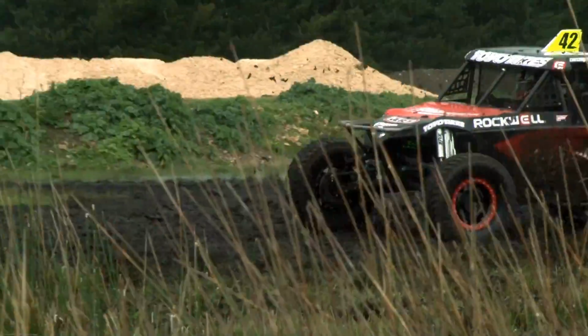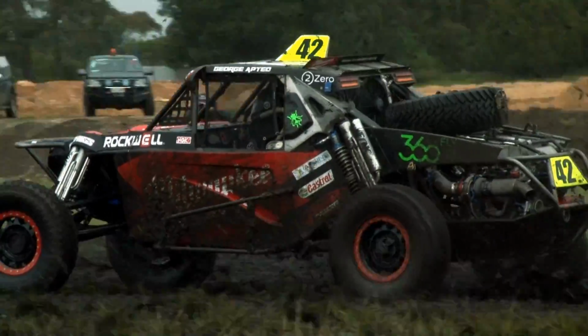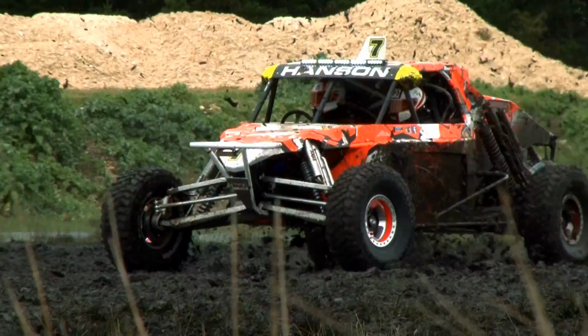How tough are the conditions out there? We see a lot of cars shooting off the corners. Yeah, there's a few big mud holes in a few of the corners. Most of it through the stadium wasn't too bad. It's just a couple of corners where you just could not get the car turned in.